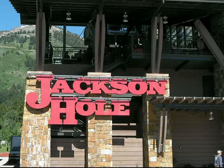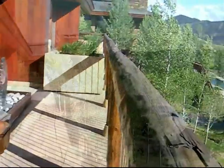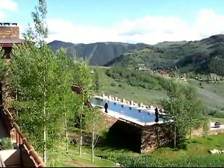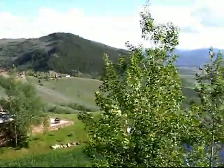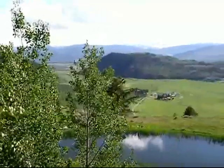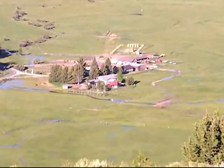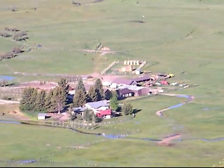Our first stop is Jackson Hole, where we stay in the beautiful Amangani Hotel, and we can see the beautiful Teton Mountains right from our balcony. At about 7,000 feet, the alpine air is crisp and clear. You feel you could see forever.